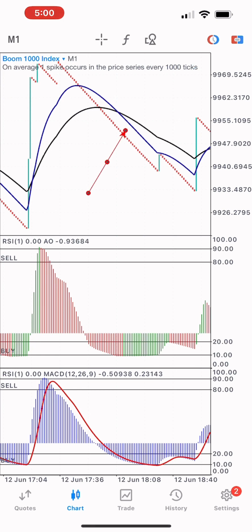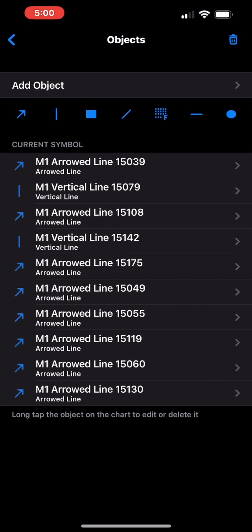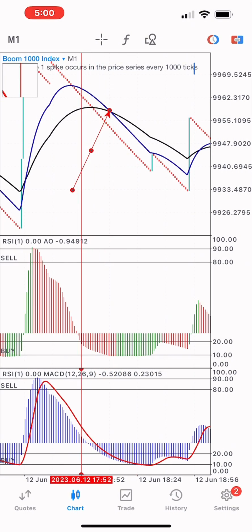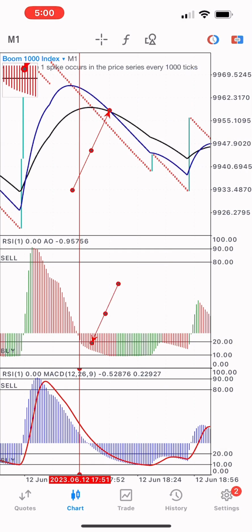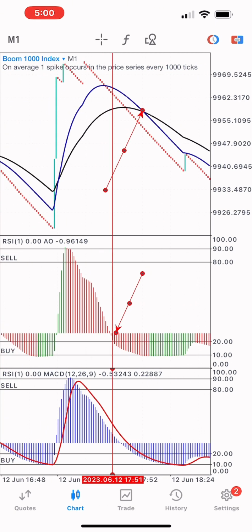We have the crossover of the moving average. And then secondly, we have the crossover from the zero level of the MACD and the awesome oscillator. We have all that in play, and with all that in play, what happens?